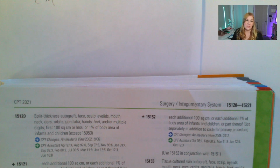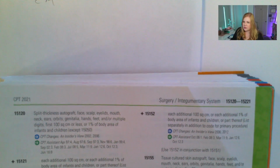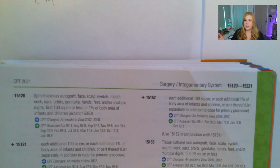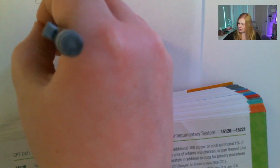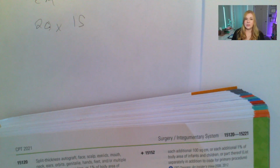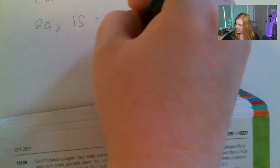And then we have a lot of things like skin grafts or rotation flaps where they're calculated by square centimeters. So you can see here, it's the first square centimeters and then each additional 100 square centimeters or part thereof. The provider documentation typically doesn't have the square centimeters, they just give you the size. So they'll tell you, okay, we had a graft placed, a split thickness skin graft, and it was 20 by 15. So you'll have to figure out, okay, what is that size? Essentially you just get out your calculator, 20 times 15 is 300, and that means it would be 300 square centimeters.